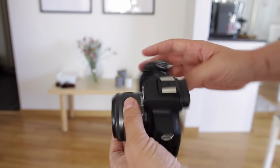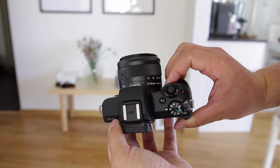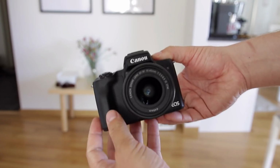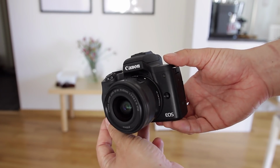This Canon M50 is a mirrorless camera as opposed to a DSLR camera like you're seeing here, and that means essentially that we don't have a mirror on the inside here. We've got the sensor directly here, and this means that you can get this camera quite a lot smaller than these DSLRs. You can see that this camera here has a 15 to 45mm lens, and it's still very small. You could probably even fit this into a jacket.